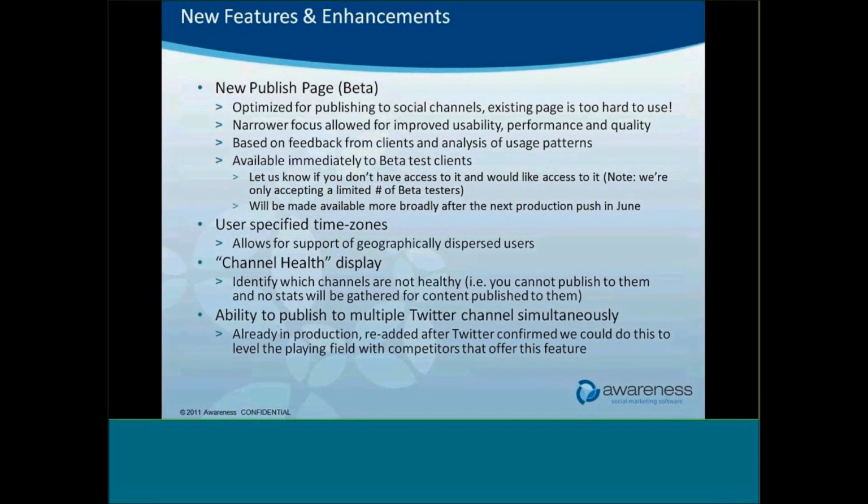We're still doing some last little tweaks and fixing some bugs, but we've made it available to a select group of clients that we've reached out to, and they've already started to provide some great feedback, so that's been helpful.